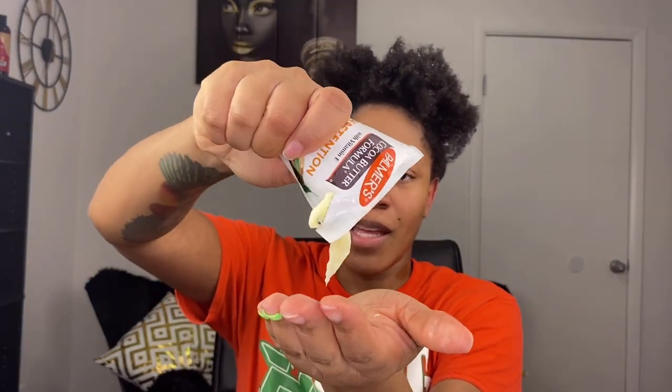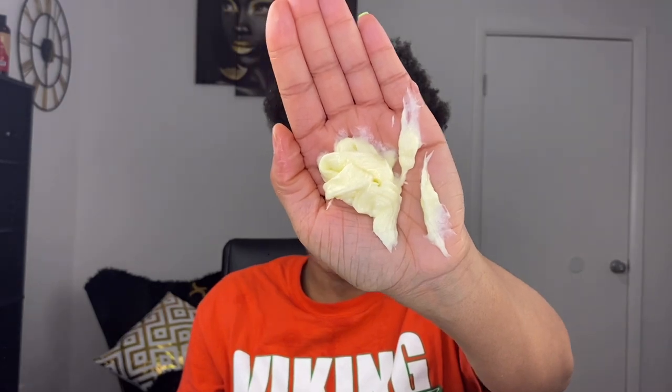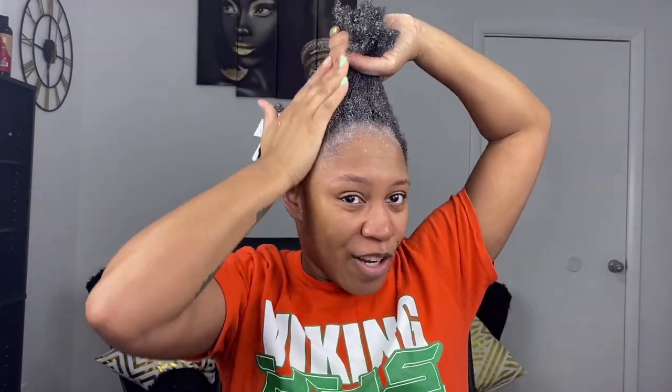It's the pooties for me. Why do all my products have the pooties? It's more yellow. Don't know what that means. Has a different scent. Is that peppermint? I'm smelling something. I don't know. This feels like I'm really applying cocoa butter, the way it's sitting on top of my hair.